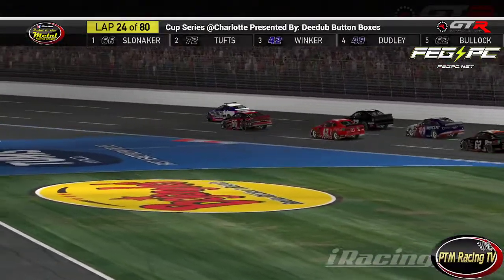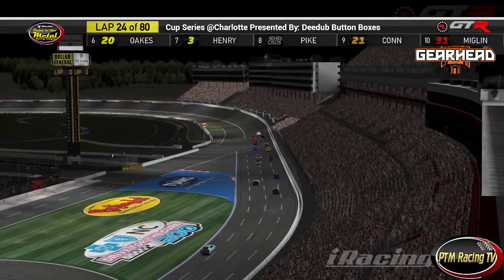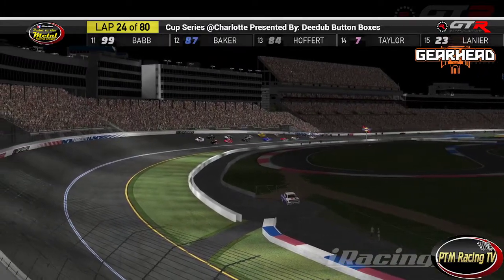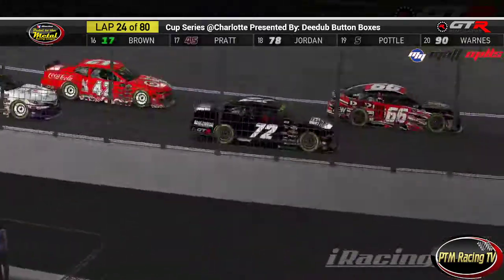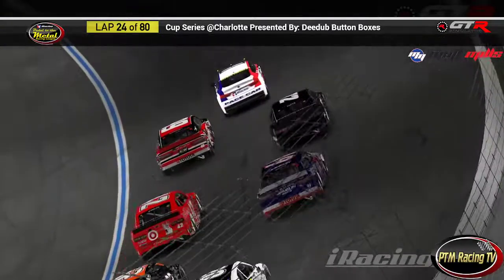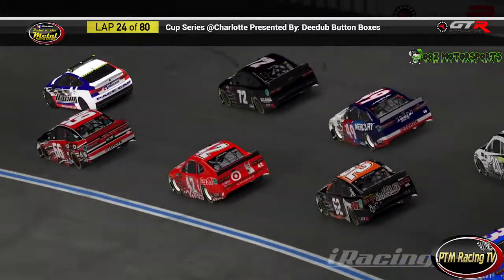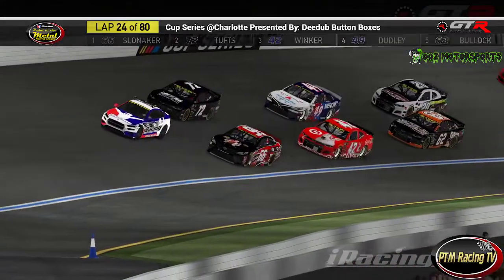One lap to green here now as our field paces in and settles back down. Dustin Sonaker, your 66 Toyota Camry, will be your race leader, up 12 spots in the hard charge of the night. Jeffrey Todd Tufts in the 72 LBT Pallet will be the man to watch out for after that circumstantial issue he had a little earlier on. Will he be able to garner some speed and get some momentum back in his favor? Robert Dudley and Kevin Winker are in that hunt as well.